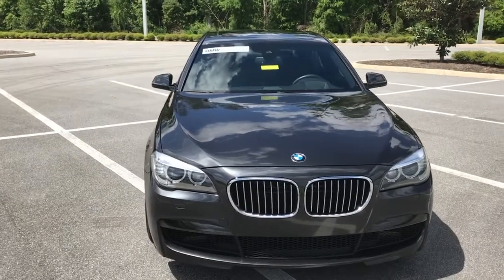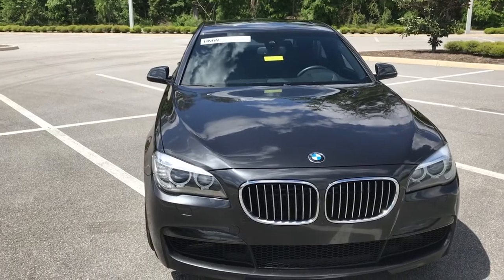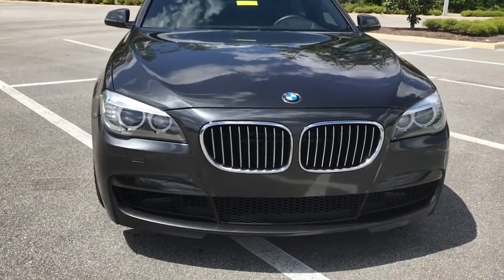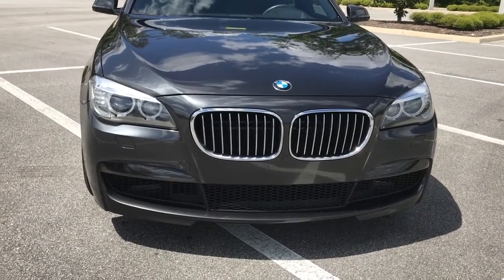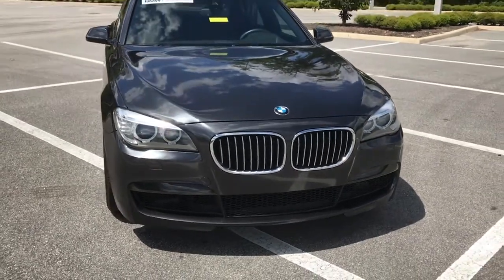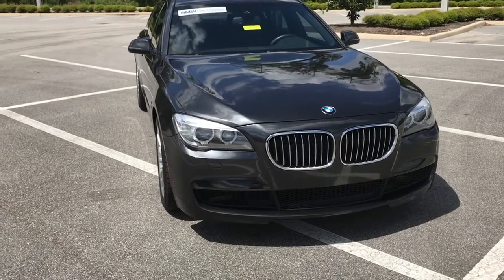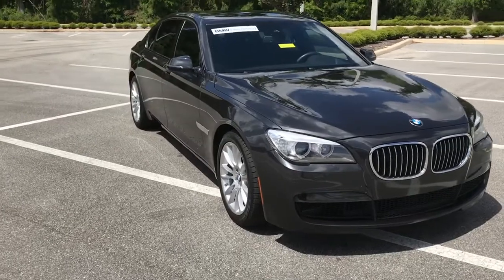So we'll start things off up front. As you notice, it does have the xenon headlights with LED running lights. It also has the park distance control sensors there in the front bumper, and of course the BMW signature kidney grille. This vehicle is in great condition with no damage, major scratches, dents, dings, anything like that. It was a well-maintained vehicle.